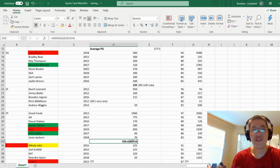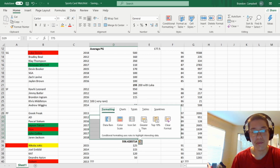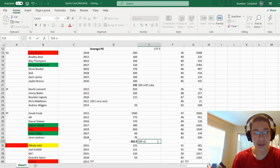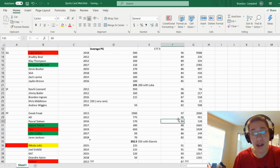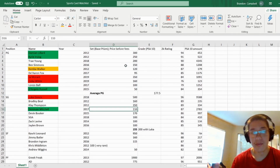So it's about 550. Without Giannis, so this is with Giannis, and this is without Giannis. So I'm talking about 330, right? I'm thinking AD, I've got to pay double. I'm thinking that's not that bad. Personally, I don't have $775. I would rather buy more Donovans and more of another player.